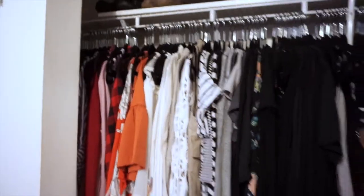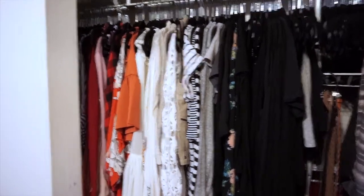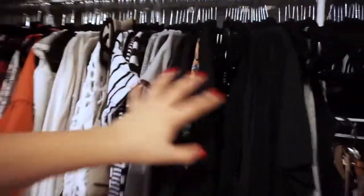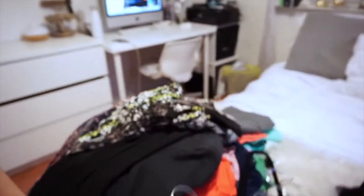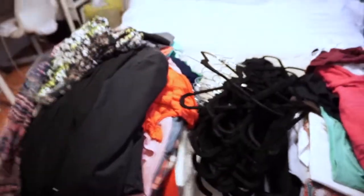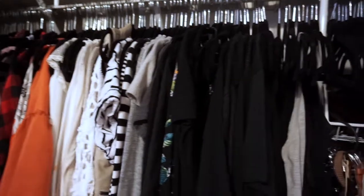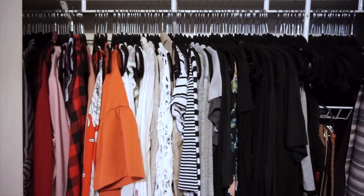Okay, so I told you guys it looks pretty much identical to what it looked like before, but there is a lot more room in here, and to prove it, I have a big stack of hangers here, so you guys do see that I actually did take out stuff. But I kept the color coordination the same, so I have the blacks in front here, I've got my grays, black and white stripes.